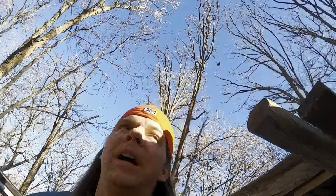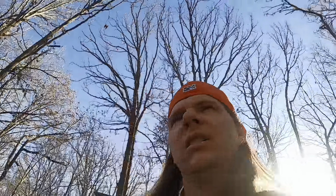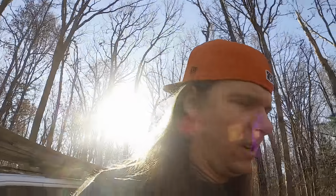Made it. It's much easier to see back in there these days. Now that the leaves are all off, it'll be much easier to work back here. Plus the ticks are much less this time of year. I'll give you a little shot. Ooh, can't clean this camera off, dude.